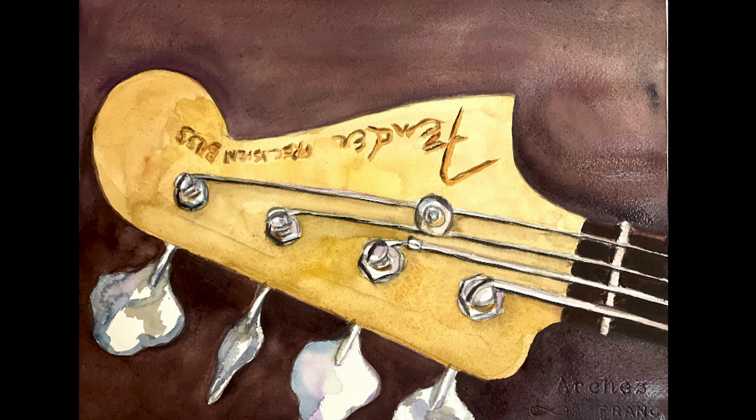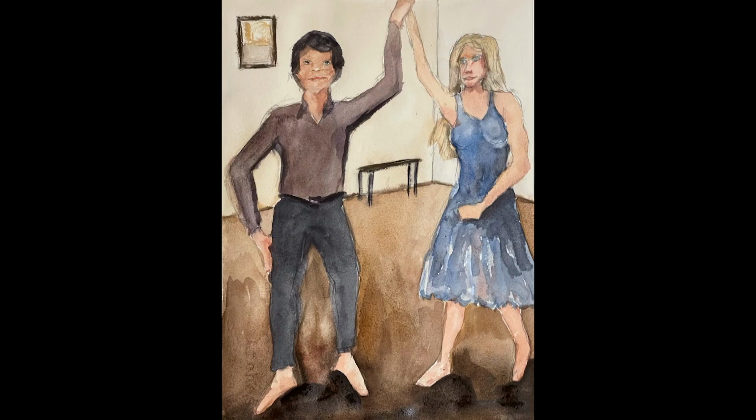This is a painting I did of the headstock of one of my basses. This is a painting that was inspired by the song Dance, which you'll see a video of in just a minute. And I want to thank the Soundry Music Songwriting Workshop for all their wonderful assistance with putting together the music. The song is written by me. I do the vocals, I did the artwork, and I did the video. The song features guitar by Billy Keen, bass by Miles Lolly, and drums by Brian Cantor. And here we go.